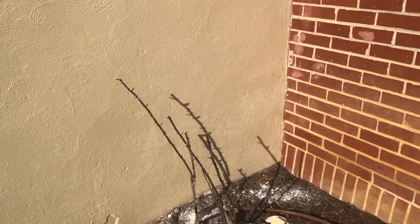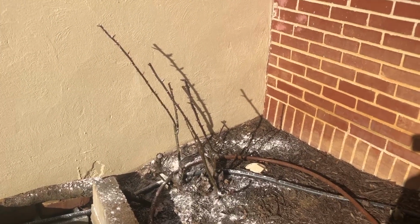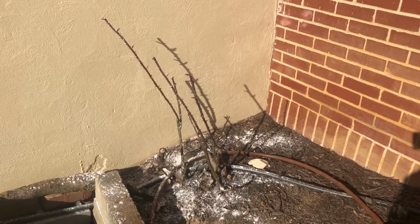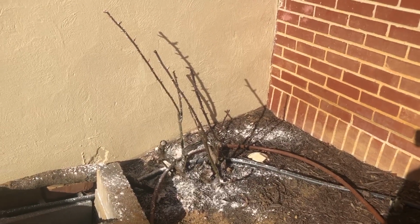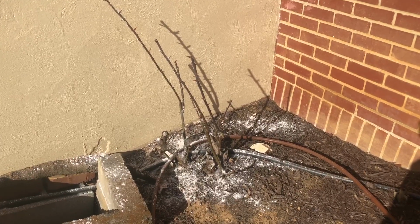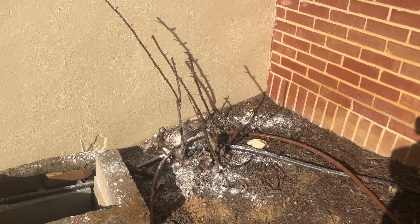This is a hot spot in my whole garden, and they love it over here because I had to cut this rose bush down because even in the winter those aphids love themselves. So I cut them out and threw the rose stems away and put the powder down. We'll see how that works.